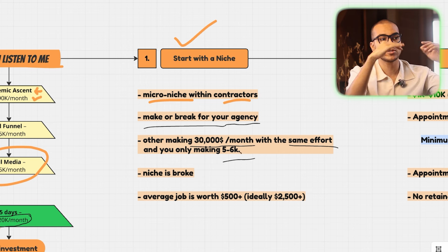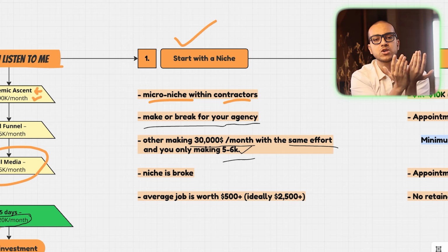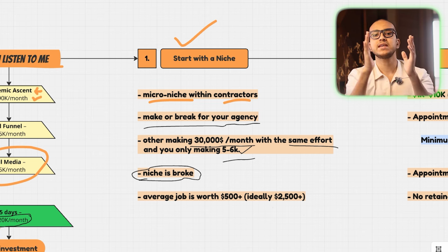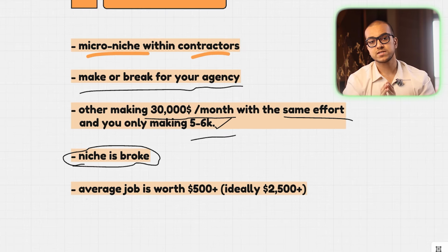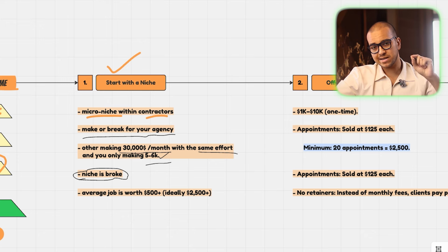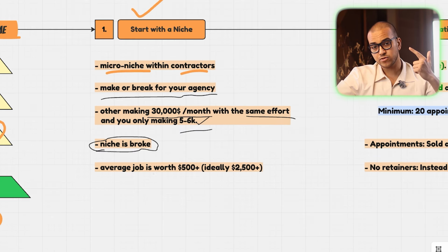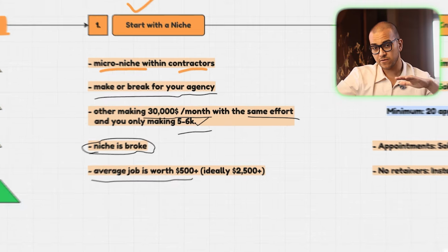It's not just because of your efforts, not because of your strategies, but because the niche that you work with is broke, doesn't have the money, and doesn't see the potential in the opportunity that you're going to present. So when choosing a niche inside the contractors niche, you should keep in mind that the minimum ticket size that this niche would be paid by an average job would be a minimum around $500.